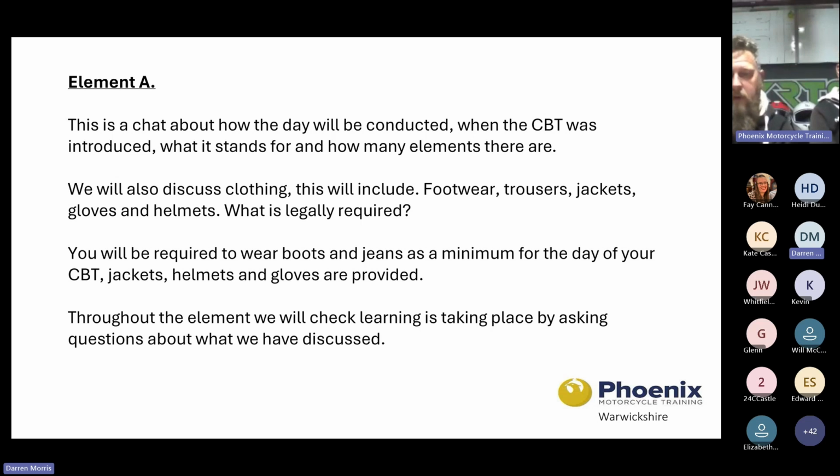They're all provided for part of your training, and through this element we'll be checking that learning is taking place by asking some questions about what we've discussed. That's our way of making sure that you're engaging with us and taking on board what we're talking about. So we'll just ask you some simple questions like, when was the CBT introduced, what are the codes on the back of helmets, and things, and just really get you understanding that you're taking all that information in.